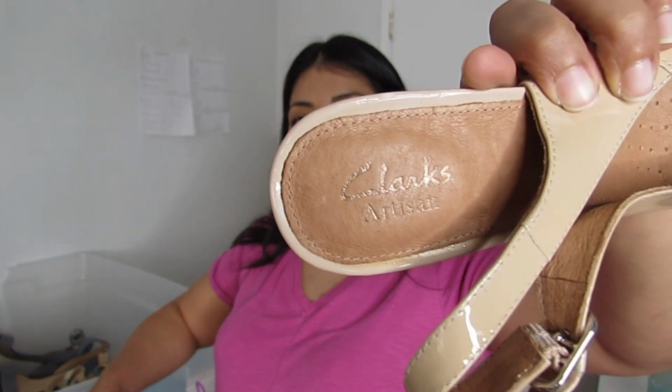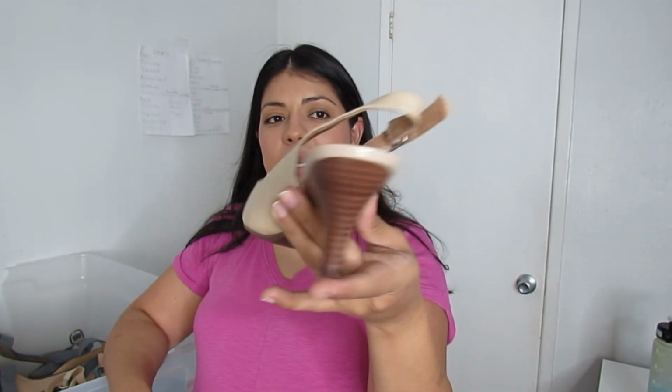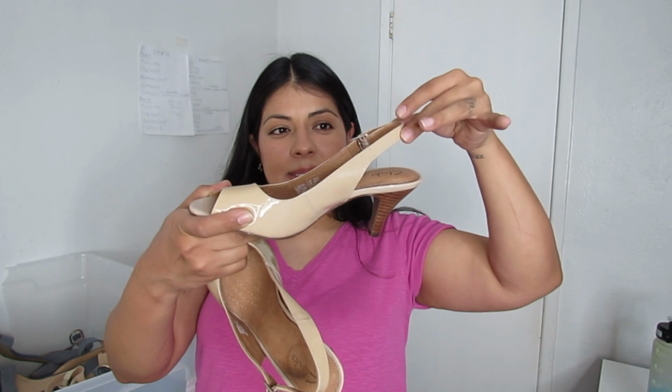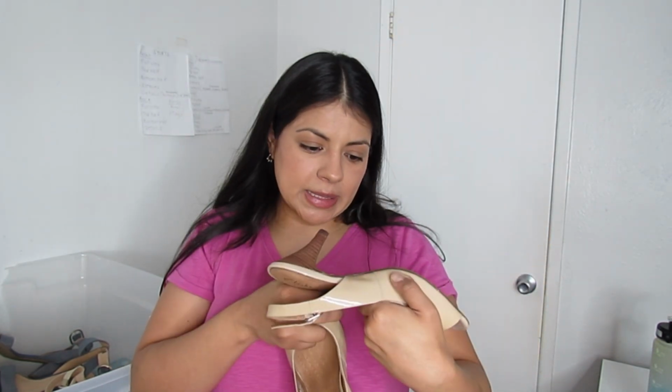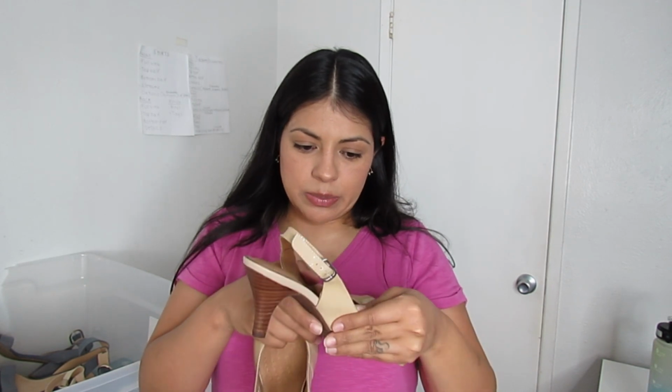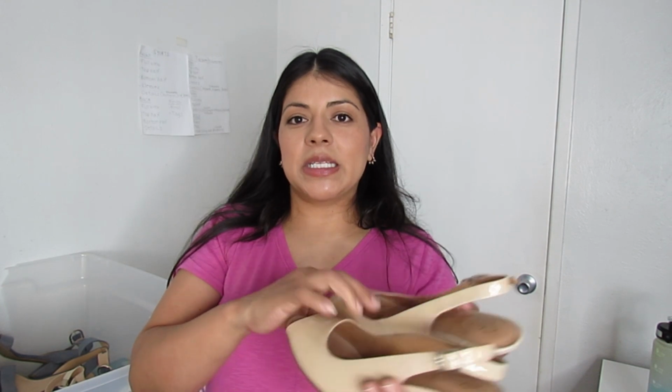Here we have some Clark's artisan shoes. They are a nude color, patent leather, open toe in the front, a little short kitten heel, more of a slingback style with the adjustable buckle. They are a smaller size, I am sure, because they look pretty small. They're a 7.5, so an okay size, but again, great shoes for career women who want to dress up a little.